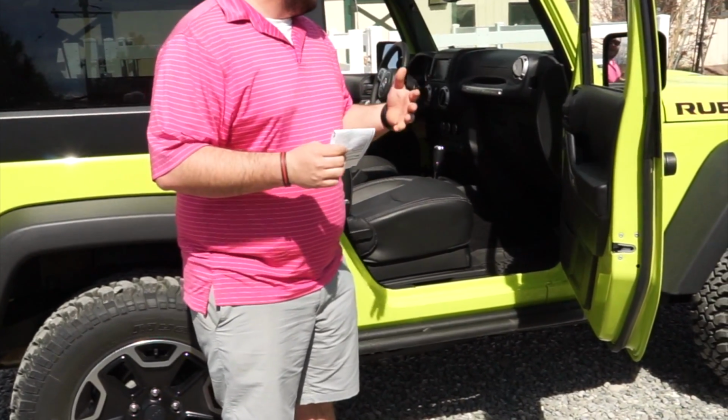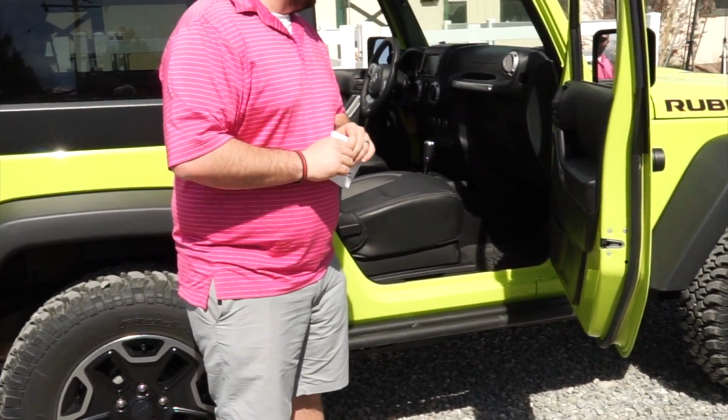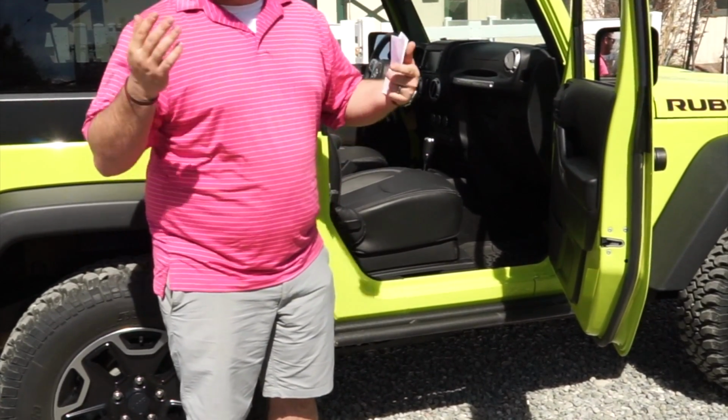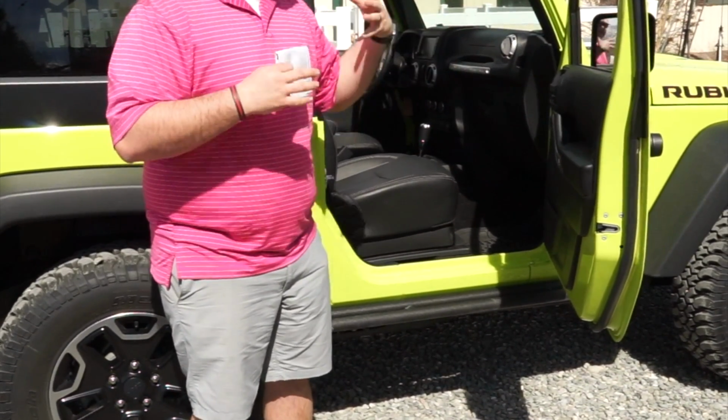We think, well, let's say this. FCA, in your Ram, your Dodge, you put the Uconnect system. I don't know why you can't put that same system in the Jeep. Makes it a little bit simpler, a little bit easier to operate.